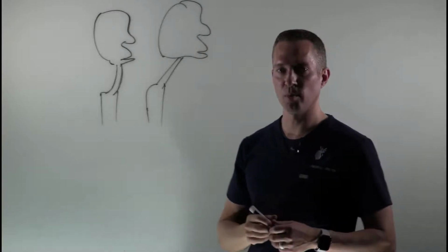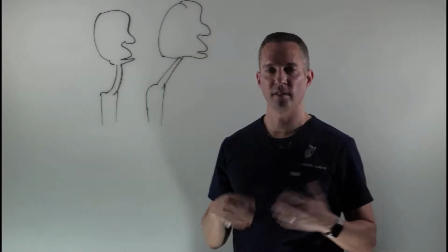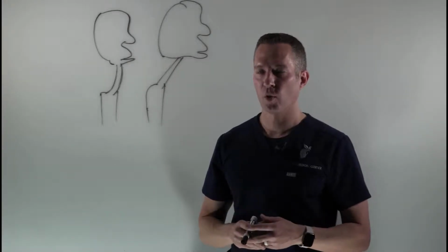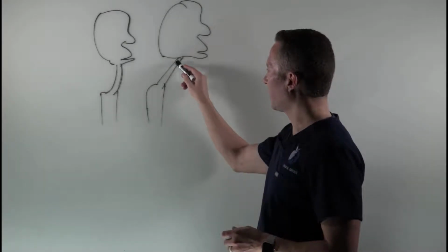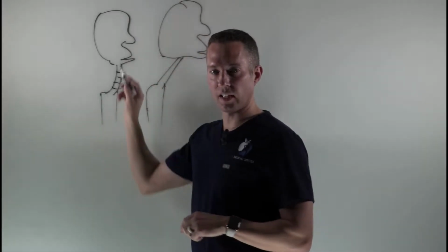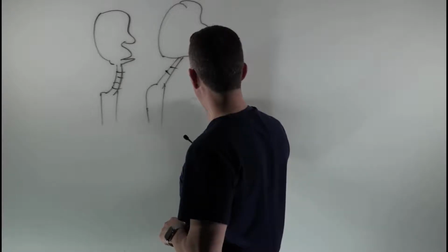So what happens is your body has to recruit phasic muscles. And phasic muscles are designed for movement. They're not designed for sustained contraction. And so when those phasic muscles have to do a postural muscle's job, they're going to tighten. And when they tighten, they're going to decrease range of motion in the cervical spine. And so these nice segments in the neck, which are designed to move as individual segments, will start moving in pairs.